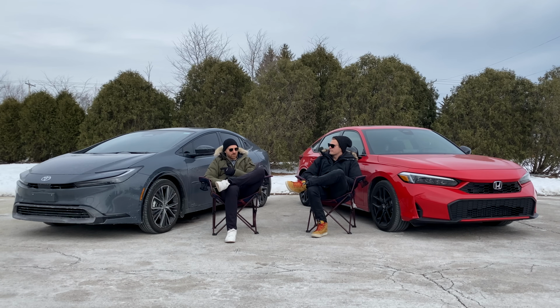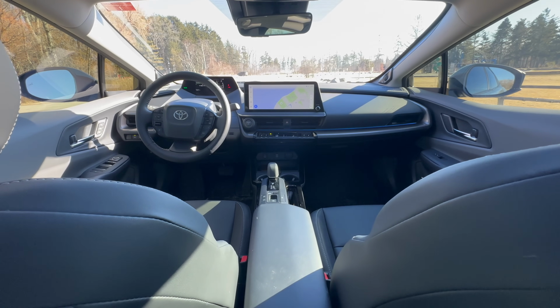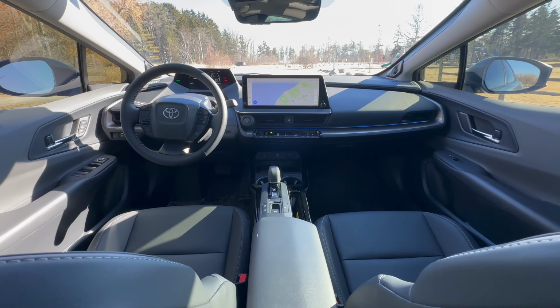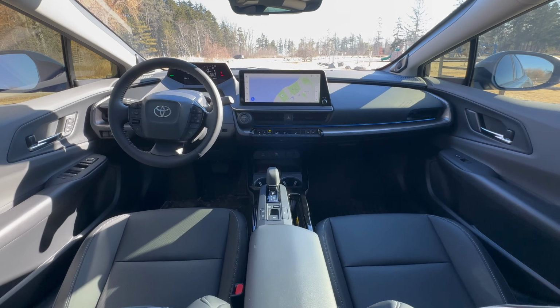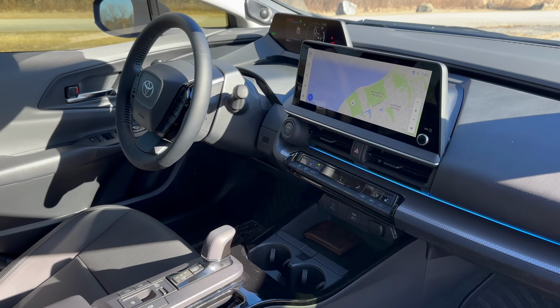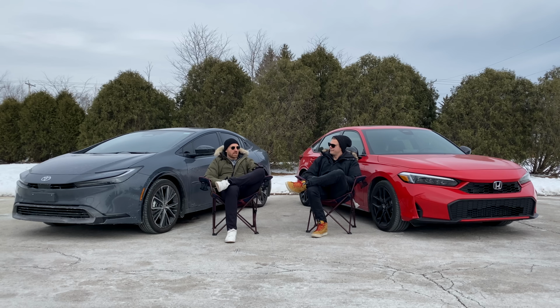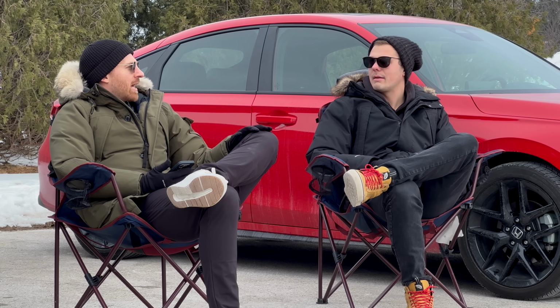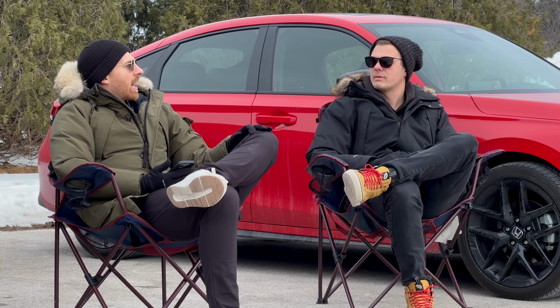You also get wireless Apple CarPlay in the Sport Touring. You do as well. But not in the Sport. Correct, not in the Sport. I think the biggest infotainment screen you can get in the Civic is a 9-inch. Yep. And in the Prius, it's like 12.2 or 12.3. Yep. Also, we're talking about cabin, we'll talk about technology in a second. But I think the cabin is a little nicer in the Prius maybe.